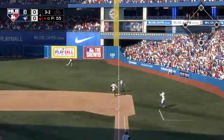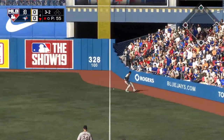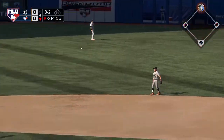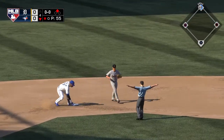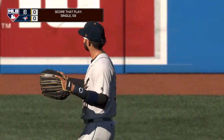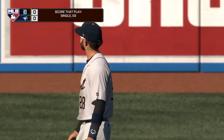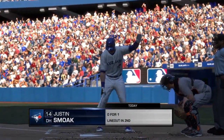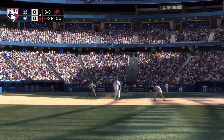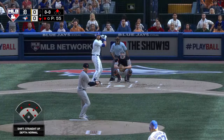Ripped down the first base line. And a reach, but it's by him as he couldn't quite get to that ball. He'll get it into second, and he's safe. So problems out there in right field as this is going to wind up going as an E9. The man at second with 1 down, and in next the switch hitting power bat of Justin Smoak.